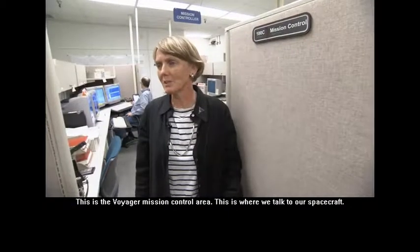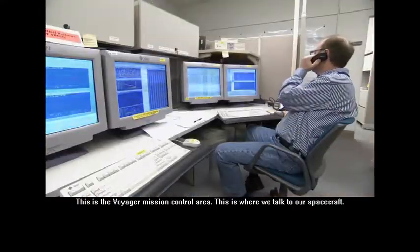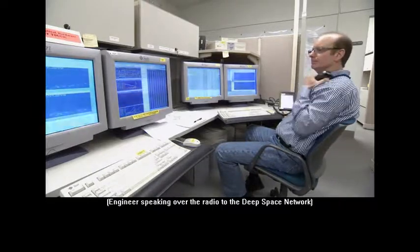This is a Voyager mission control area. This is where we talk to our spacecraft. Ace copies, we have to run it through. Looks good. Copy that, thank you.